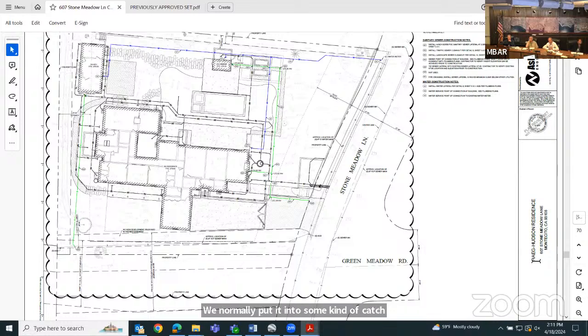We normally put it into some kind of catch basin or storage area. So I'm kind of surprised that they've got that, and that might be something that you might have as a correction later. I don't know if it got approved originally. And then just the outflow, we're always trying to look at what happens when the storm basins fill. You got to go somewhere after that. So just be conscious of that kind of stuff. And we'll leave it to Ashley Vance and you and your neighbors to kind of work it all out. So that's all.